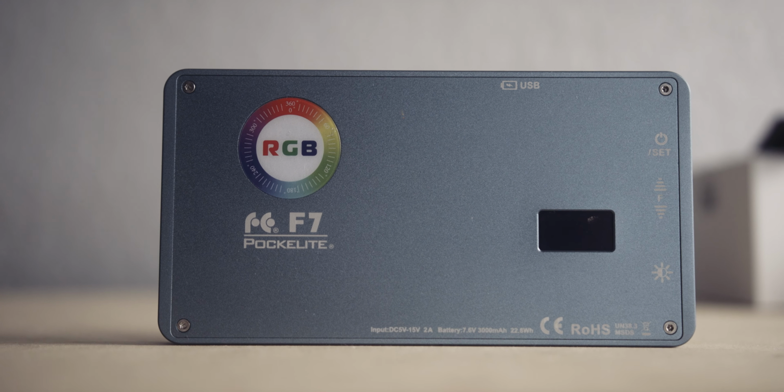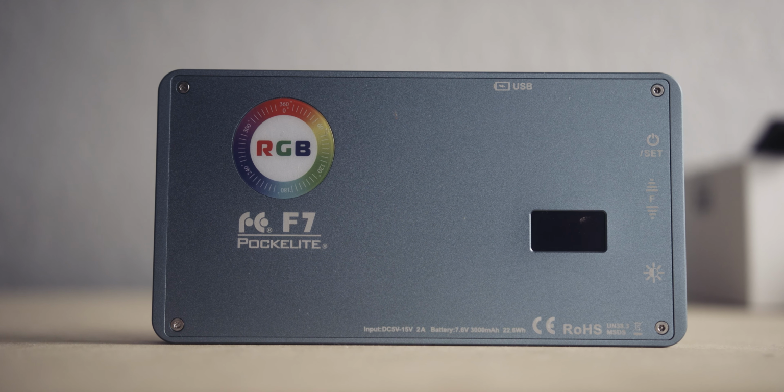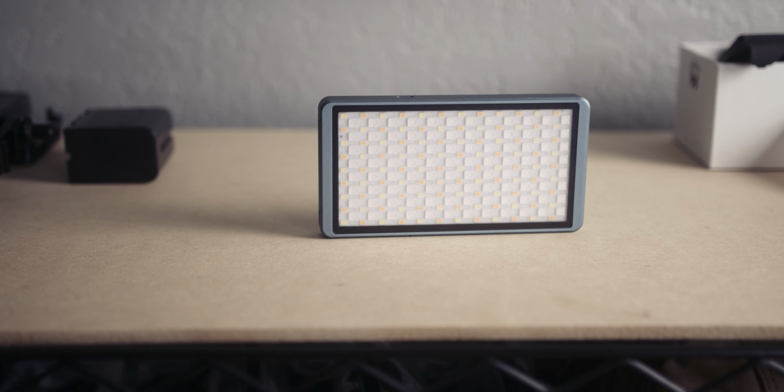And then if you're an up and coming YouTuber or a beginner or whatever, this light works perfectly for you too because it's affordable and it's really tiny. It's got good battery life, tons of different effects. Built really well, it functions how it's supposed to. The user interface is really simple and functional.